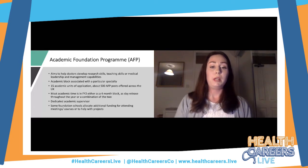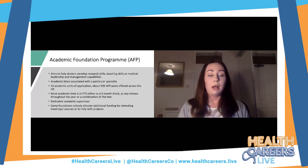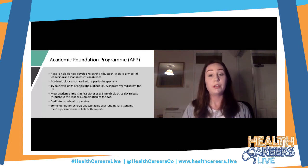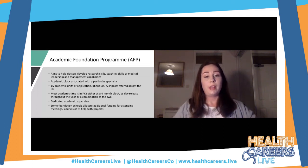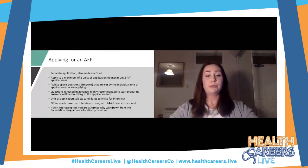The application is also made through Oriel in that same October window, as we said, and you can make a maximum of 2 applications to the academic foundation programme on top of applying to the foundation programme. Each application that you make to the academic foundation programme is to a unit of application, and each application is separate, and you will be filling in different information for each one. Academic foundation programmes are offered on the basis of an interview, so be ready for that. And I know you've had a lot more detail about that just before I came on.